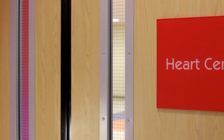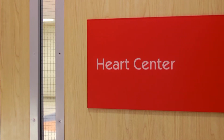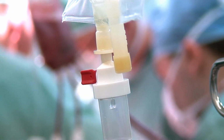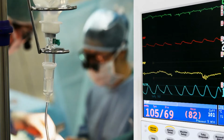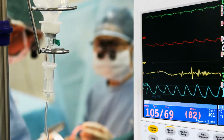I'm Dr. Joseph Graziano. I'm a pediatric cardiologist here. I'm one of the interventional pediatric cardiologists, and I'm also the division chief of pediatric cardiology here at Phoenix Children's Hospital. Our Heart Center here at Phoenix Children's Hospital really consists of 4 components. I'm a cardiologist. Cardiology is one component. The other very important component is cardiac surgery, as well as the cardiac ICU and our team of anesthesiologists.